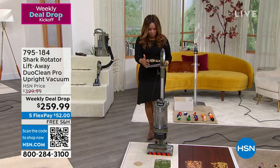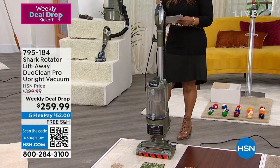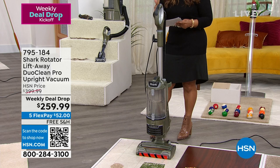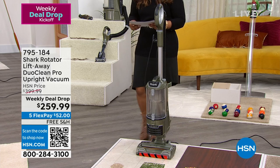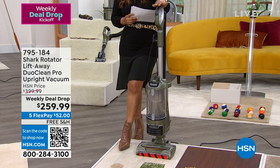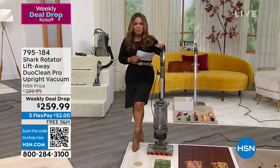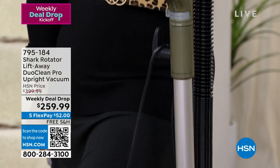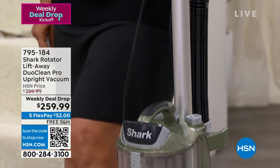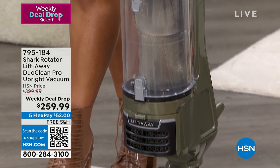Let's take a look at our Shark and get right into this because we have a limited amount available for you. Coming in with all of the features that you've come to know about Shark, that Lift-Away Dual Clean Pro that you've heard us talk about, the self-cleaning brush roll that so many of you love. It's going to take you less than 5 minutes to get this out of the box and get this going. But for those of us that are looking for that high grade professional carpet cleaning, floor cleaning solution, this is your chance to be able to pick this up at an amazing value.